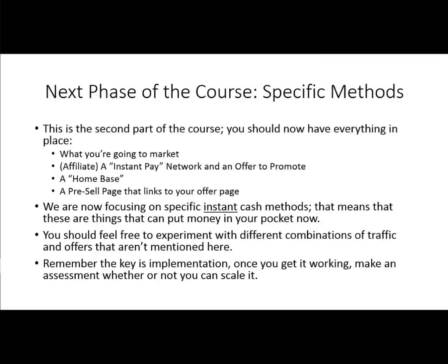Now, once you get an offer working and it's making you money, you can make an assessment as to whether or not you can scale it, or whether it's going to take you too long, or it took you too long or too much effort to actually generate cash.